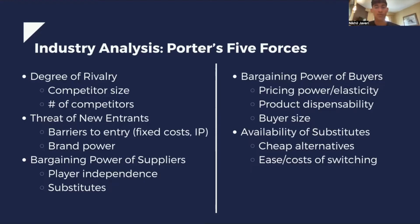The third of Porter's five forces is the bargaining power of suppliers, and we kind of talked about this earlier, but Walmart is a company that's notorious for negotiating extremely favorable supplier contracts for themselves, because suppliers realize the value of having their products in a store that's going to attract millions of customers monthly.